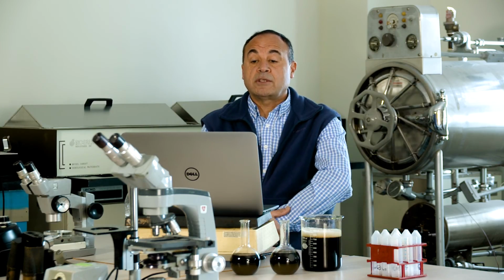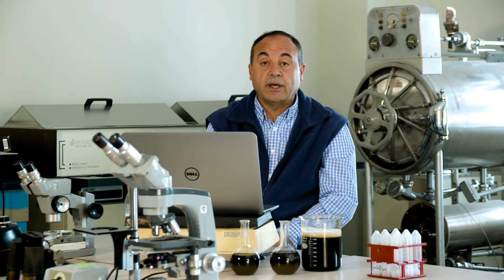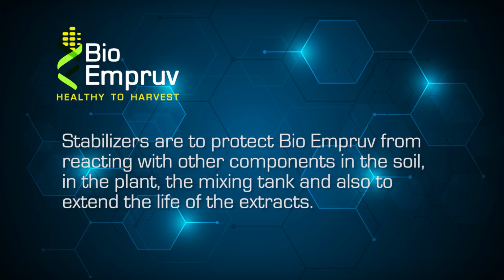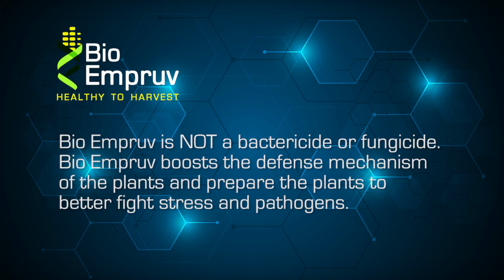There are also stabilizers, because as we apply Empruv, we sometimes mix it with other products. So it's critical to have stabilizers to prevent the components from reacting in the mixing tank with other ingredients, and also to help prevent interaction with components in the soil or within the plant itself. Empruv is not a bactericide or fungicide. Empruv boosts the natural defense system of the plants and prepares the plants to better fight stress and pathogens.